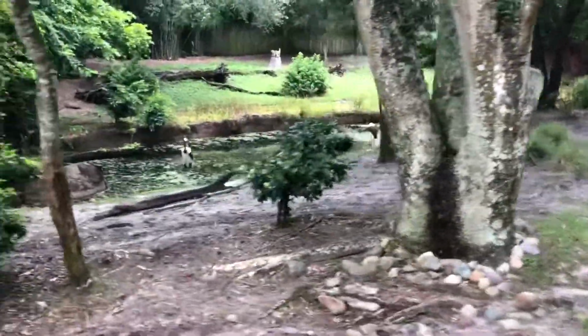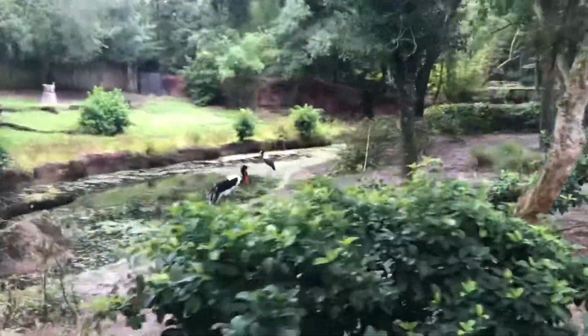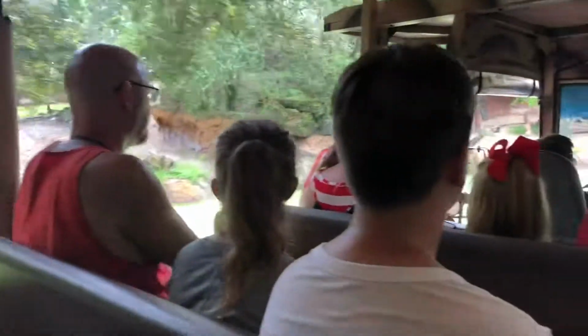Over here on our right-hand side, there were two animals, well, three with the two saddle-billed storks. But there was an okapi back there in some of that brush. The okapi is actually closely related to the giraffe, even though they do have hind legs that resemble that of a zebra. The okapi is the only living relative to the giraffe, and they have a prehensile tongue, which allows them to reach brush in more difficult places. Their tongues are so long that they can use them to clean out their eyes and ears.